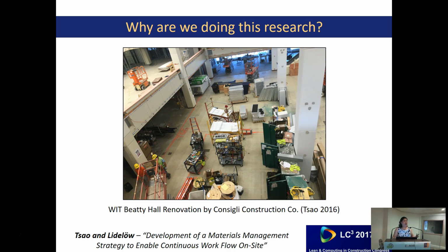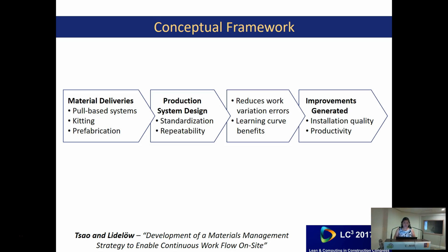So with that, we thought, how do we better integrate materials management so that when we are lean coaches bringing the Last Planner, we can integrate the two and not neglect either of them, especially for projects that don't have this external pressure of a limited laydown site.